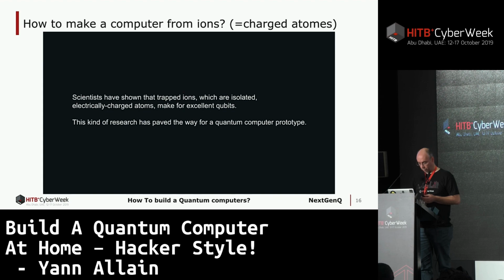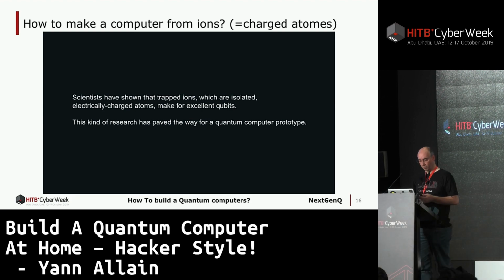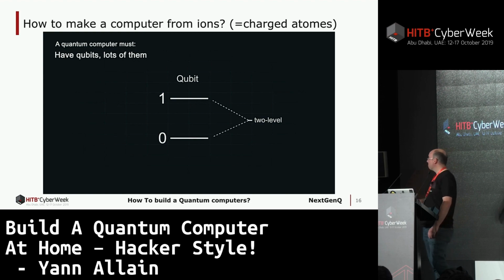Electrically charged atoms make for excellent qubits. This kind of research has paved the way for a quantum computer prototype. Like an ordinary bit, a qubit can be a 1 or a 0. A qubit differs from a bit because it can also be in combinations of these two states.